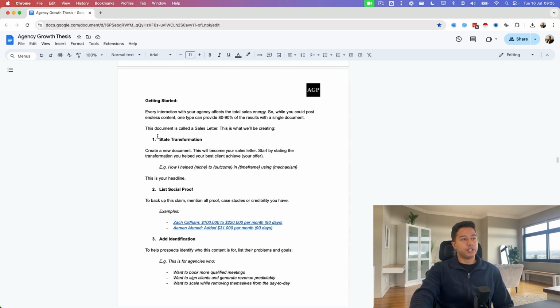The first thing I want you to do is list out the state transformation. Create a new document, Google Doc, Notion page, whatever. This will become your sales letter. I'd recommend a Google Doc. Start by stating the transformation that you helped your best client to achieve. And you can state it in this way.